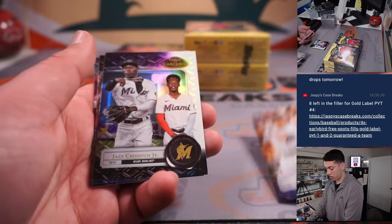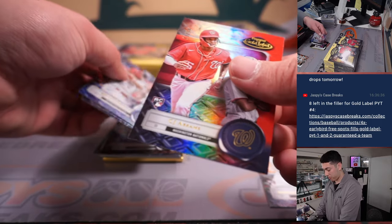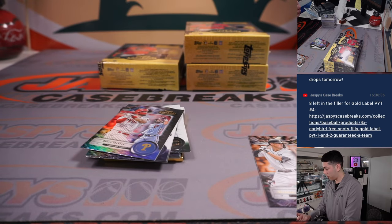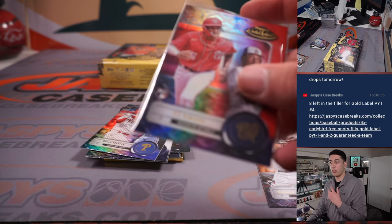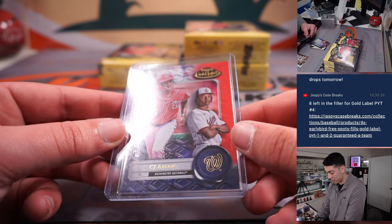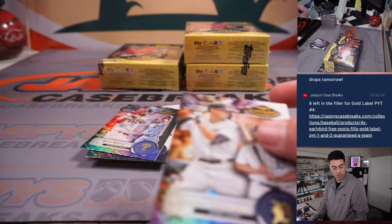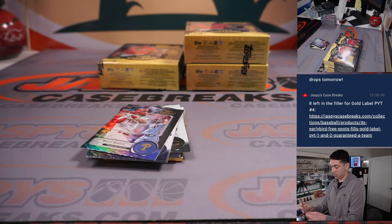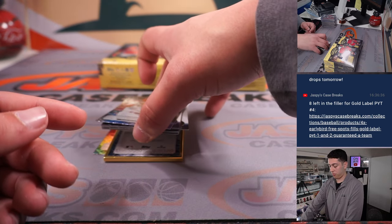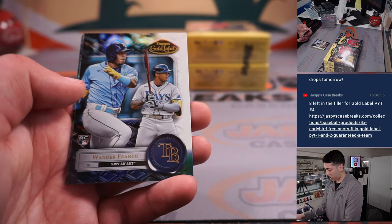There's a Torkelson. Some good rookies in this box. Oh, and look at that, CJ Abrams out of 50, red, in class 2. O'Neill Cruz is 6'7"? Yeah, he's huge. Jeez. There we go, CJ Abrams. That's a little color match there, and that's a Nationals edition going to Boyd Jackson. And a Wander.